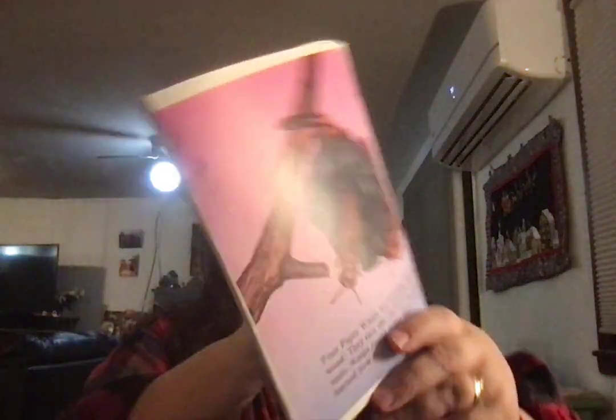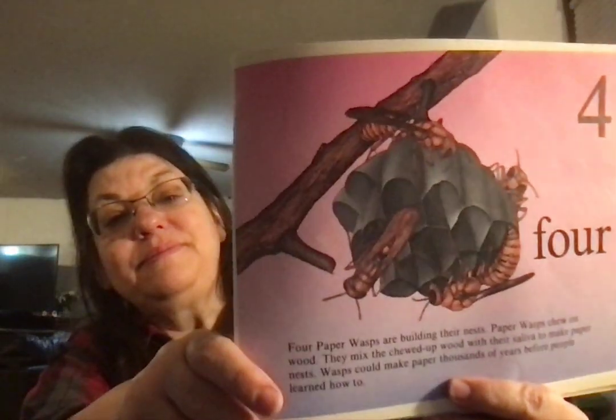Those are paper wasps, and they're building their nest. Paper wasps chew on wood. They mix the chewed up wood with their saliva to make paper nests. Wasps could make paper thousands of years before people learned how to. Those, when you see them around, you go tell Daddy so he can knock them down.